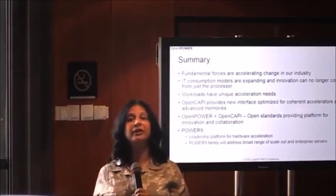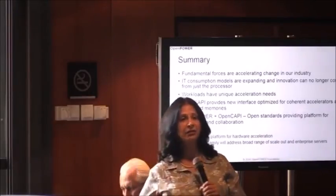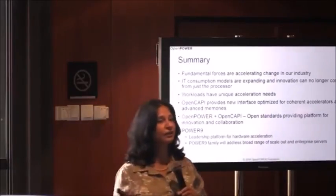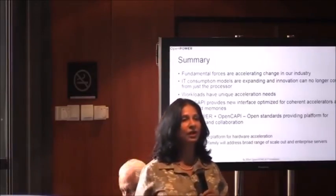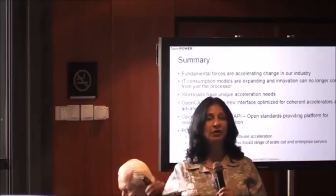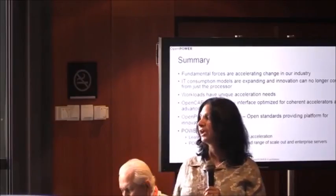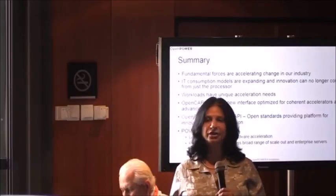At IBM, we are very aware of this, and so we are providing you both not just OpenPOWER, but Open CAPI, giving you the open standards, providing the platform for innovation and collaboration. And then finally, our next generation Power9, coming up soon, providing a leadership platform for hardware acceleration. And this is what will give each one of you the differentiation that you need for your business model and for your workloads. And as I said, it will address a broad range. We are creating differentiated chips.